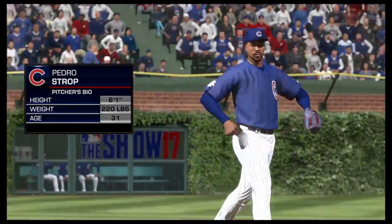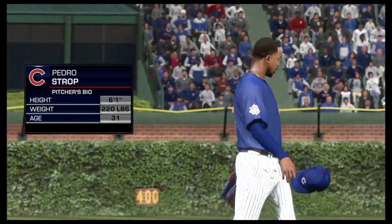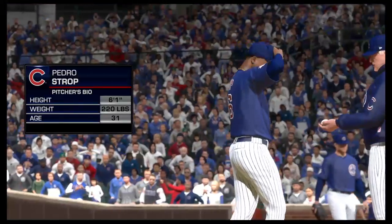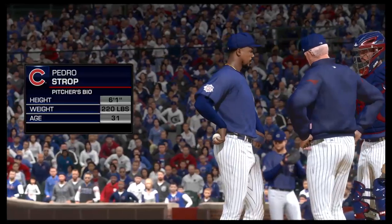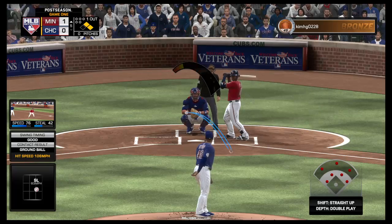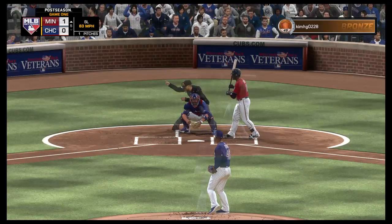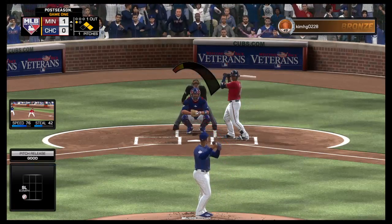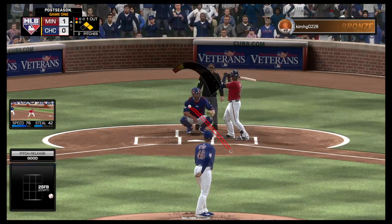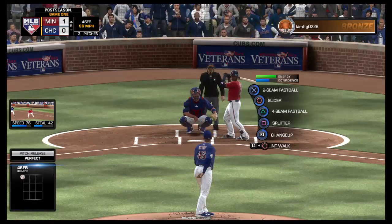Pedro Strop takes the mound to try to get out of this mess. There are 2 on with only 1 away. Pedro Strop. First pitch is a slider called for a strike. Good pitch right there from the reliever. Tough for hitters to do much with pitches in that location unless they're looking for it. And 1-1 as this one's in on the hands. A little bit outside. 2-1.